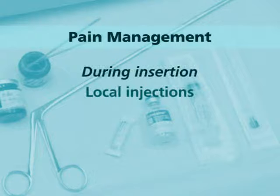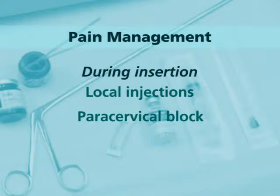Local injection of the cervix with 1 cc xylocaine prior to grasping with a tenaculum. Local installation of xylocaine into the uterine cavity. Use of paracervical block. Different patients have different levels of tolerance for pain.